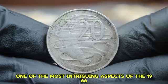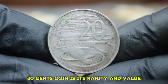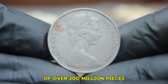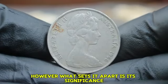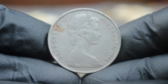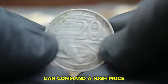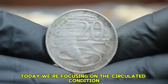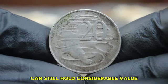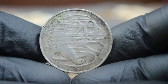One of the most intriguing aspects of the 1966 20-cent coin is its rarity and value. The coin was struck in a relatively high mintage of over 200 million pieces. However, what sets it apart is its significance in the early days of Australia's decimal currency. While the uncirculated version of this coin can command a high price, today we're focusing on the circulated condition. Circulated coins, while not in pristine condition, can still hold considerable value due to their historical importance and relative rarity.